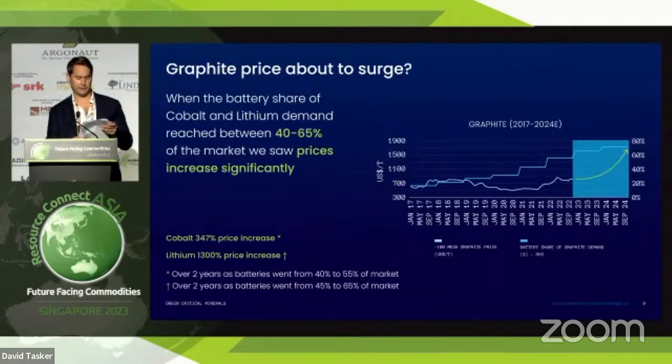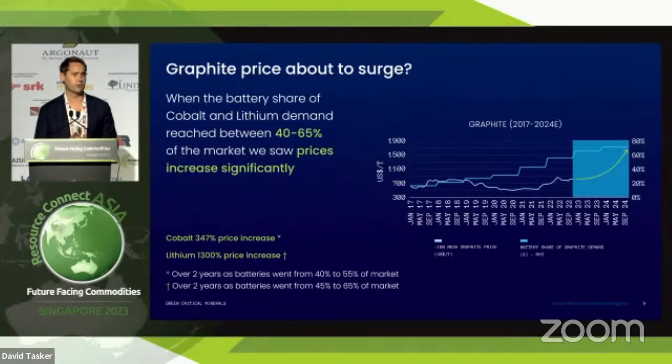So what's currently happening to the graphite price? Why hasn't it been following lithium yet? Well, all evidence points to that it's just about to. When the battery market demand captured between 40 and 60% of the lithium supply, it triggered a huge 1,300% price increase. Similar thing happened to cobalt. We saw a 347% price increase.